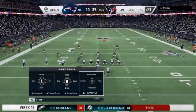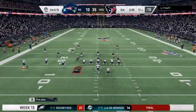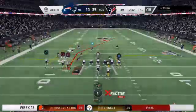Push him back. Alert! Mike 51. Watch the pass.